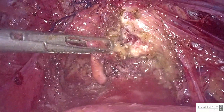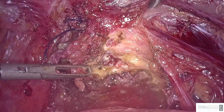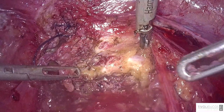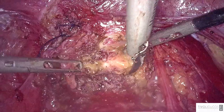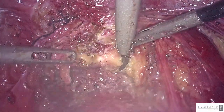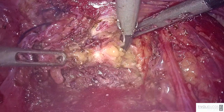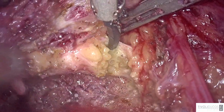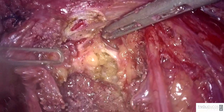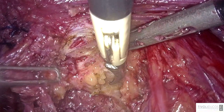So here you see the nodule of the parametrium. I pull it medially in order to increase the distance from the ureter and from the nerves running below the ureter. And I will ask Jamil to push the tissue like this to come closer, and I will release it progressively, taking care, because here we have a big vein. I will coagulate it because it's a big vein. You may also use a clip, but I think the coagulation would be enough.